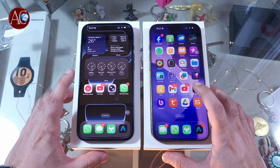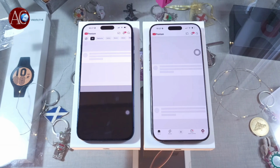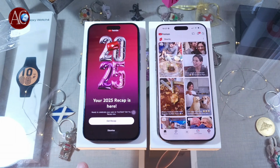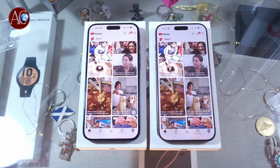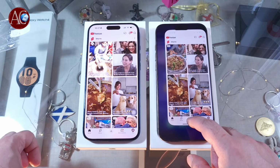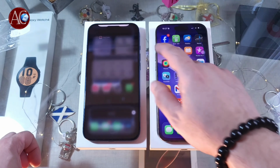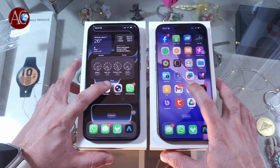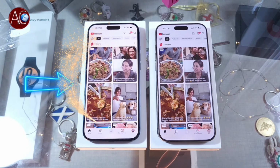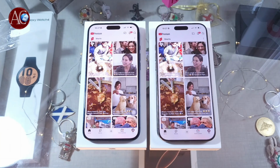Here we go. Let's see 1, 2 and 3. Okay, in this case some ads appear. I dismiss this one. Similar type of video. So in this case I'm not sure, so I will close both of them and I will try again. Let's see 1, 2 and 3. iPhone 17 Pro Max loads YouTube faster.